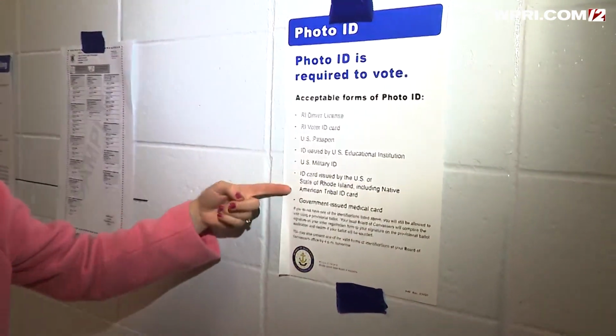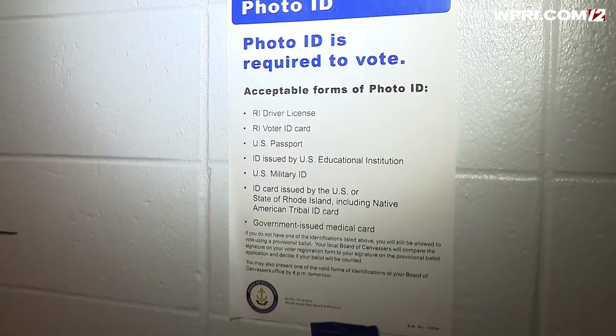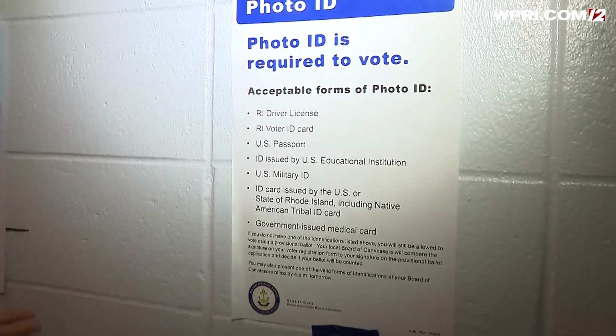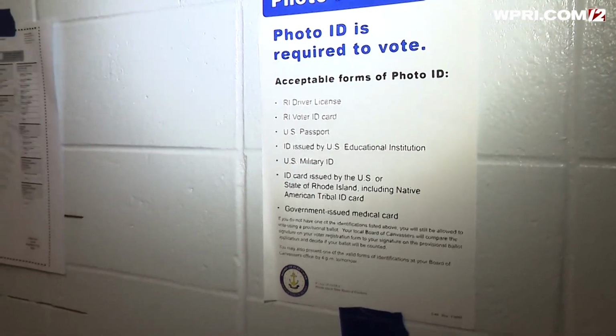This is a list of acceptable ones: your driver's license, which you probably have on you, or a voter ID if you don't drive. A passport is also acceptable, as is a military ID, any kind of insurance card too that has your photograph on it.